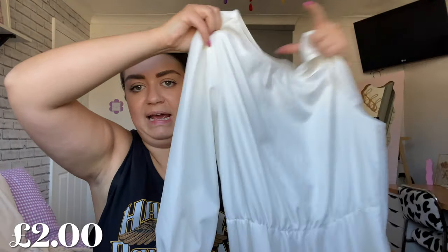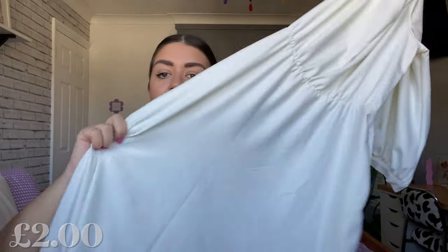So for clothes, more or less everything was like £1 each, £2 each. So I don't have individual pricing on anything, but I'll show you what I picked up. The first thing is just this white dress. I'm not sure if it's gonna fit. It was in the extra large section, but it is just a medium, and it's just this white plain high neck dress with a midi length skirt.